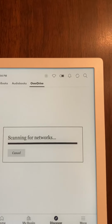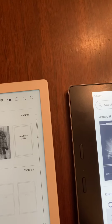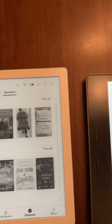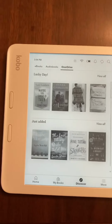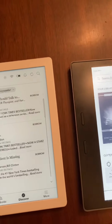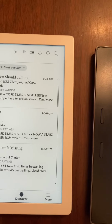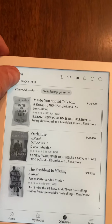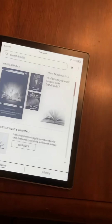Let me give you an example. Like I'm going now into Overdrive, and straight from Overdrive I'm immediately taken to my library, and I can then start perusing books that I want to borrow. I just think that's a simpler process, and you can see here, ready to be borrowed. Easy backup. I don't have to fumble around and look for screens, you know. So anyway, that's just my review.